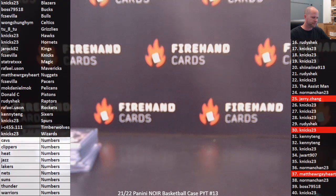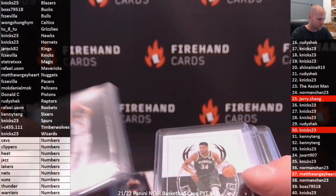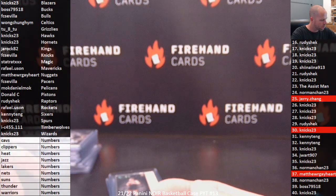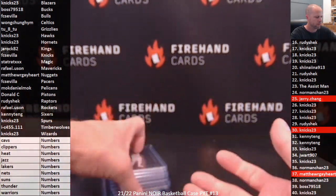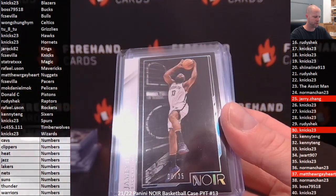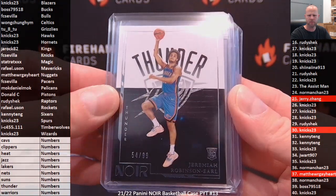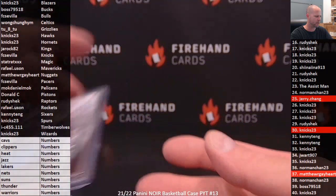Let's do the recap of the break. Your base veterans, /99, Anthony Davis, Sadiq Bey, Jimmy Butler, Russell Westbrook, /35, James Harden, and Giannis, and /10, DeMar DeRozan. Rookies, /99, Herbert Jones, Trey Mann, and Jeremiah Robinson Earl. We got two framed cards /25. One is a rookie Alperen Sengun of the Rockets, and the Luka Doncic Vintage Art, Dallas Mavericks.